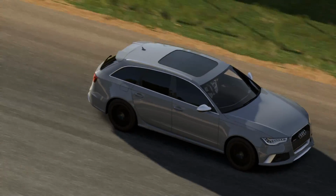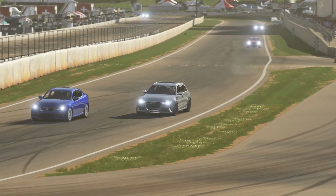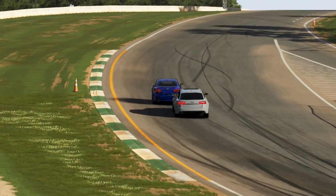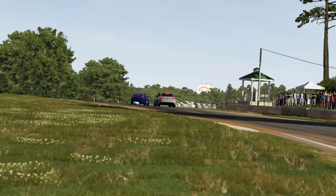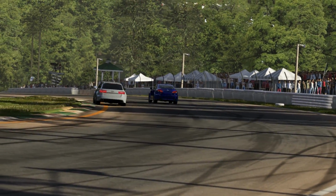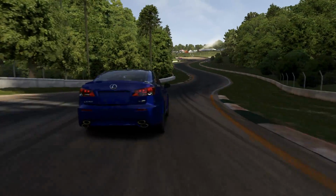The RS6 continued his progress through the field, catching up to the back of the Lexus ISF. Has a look around the outside of turn 1. That is a pretty tough maneuver to make, and this track, through some places, can be a little bit of a harder one to overtake on. At the start I got held up with traffic for the opening lap and a half, just because there's such fast corners around here.